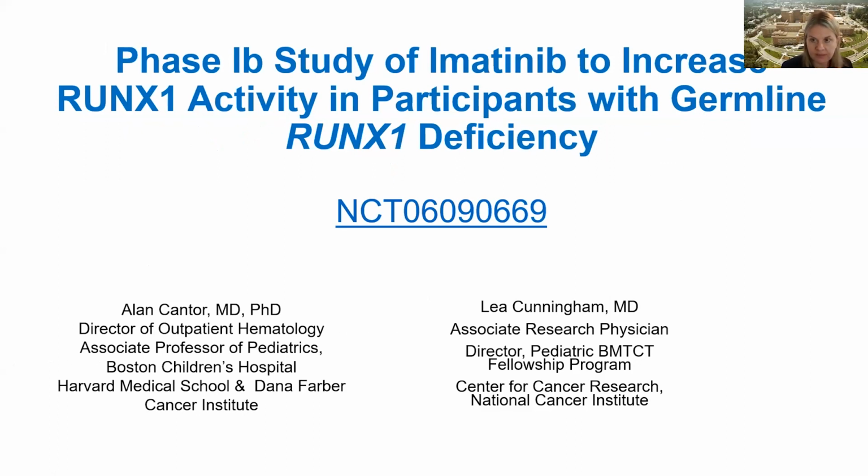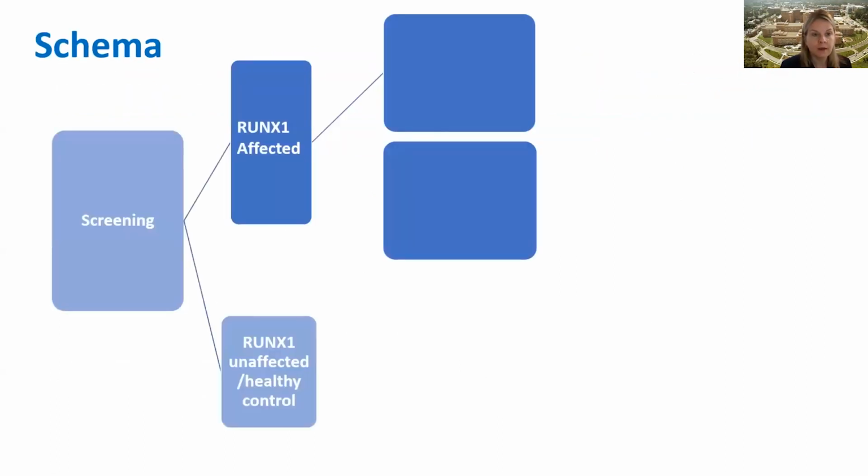And I'll go ahead and jump into the details of the imatinib study. I couldn't be more grateful for the foundation provided this morning by Nancy, by Katrine, by David, and everyone else who spoke so far. So I can very quickly go through some of the background and hopefully make up some time. So this is the schema of the study. We are going to start with screening here of everybody to make sure that they are generally at their baseline health.